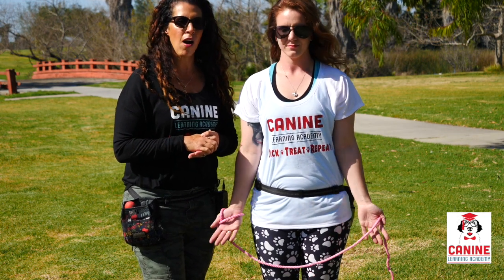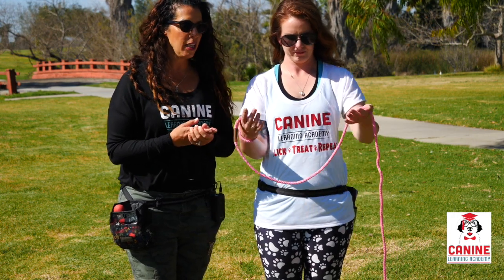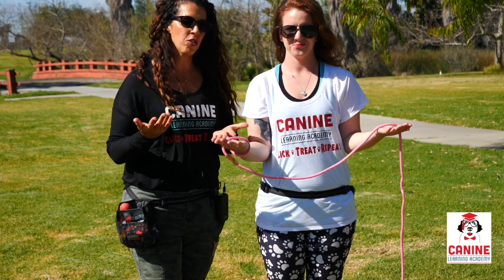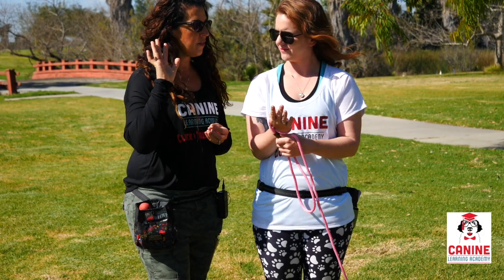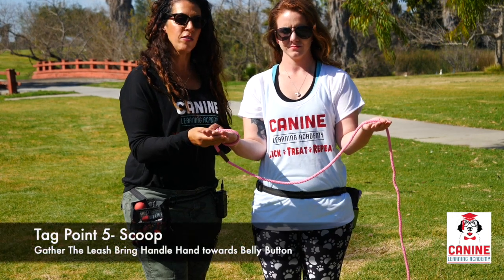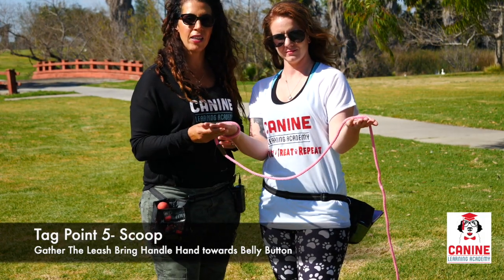Tag point number five has to do with making the leash shorter. We are using here a 15-foot leash. So when it's time to shorten the leash, we gather the leash. It's a vocabulary word that you're going to hear. So tag point number five, you're going to scoop. Now this breaking hand stays put. The handle hand is the hand that can move.